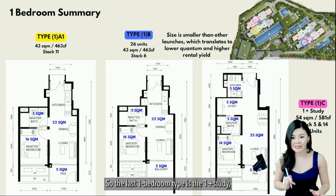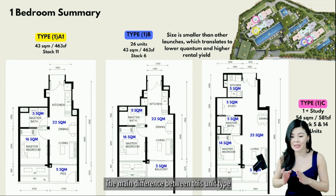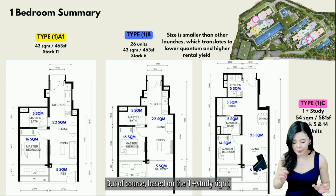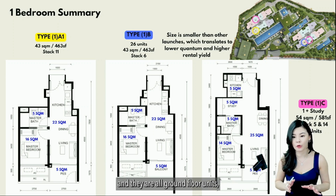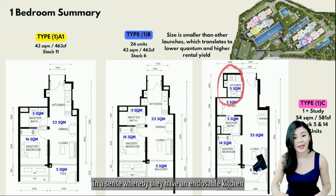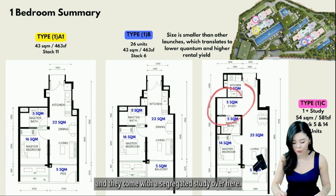The last 1 bedroom type is the 1 plus study, which is the type 1C. The main difference between this unit type versus the other 2 before is the study area. Based on the 1 plus study, there are only 2 units and they are all ground floor units. But the 1 plus study units here have one of the best layouts, in the sense that they have an enclosable kitchen and come with a segregated study.